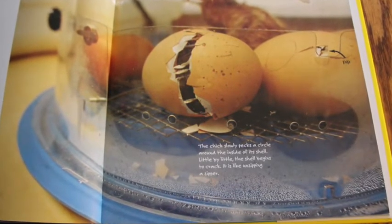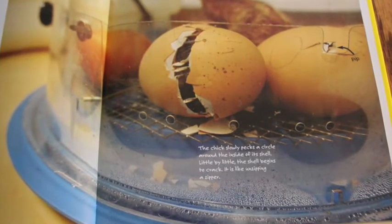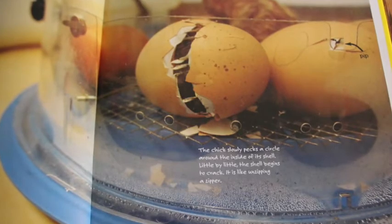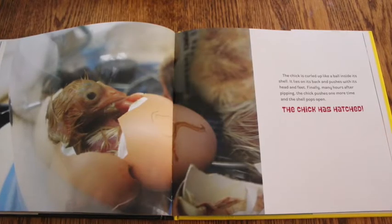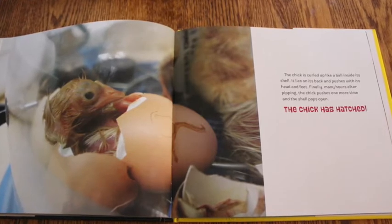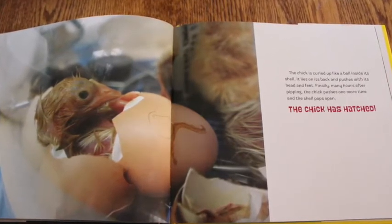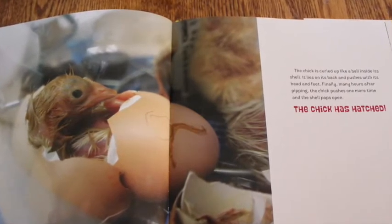The chick slowly pecks a circle around the inside of its shell. Little by little, the shell begins to crack. It's like unzipping a zipper. The chick is curled up like a ball inside its shell. It lies on its back and pushes with its head and feet. Finally, many hours after pipping, the chick pushes one more time and the shell pops open.